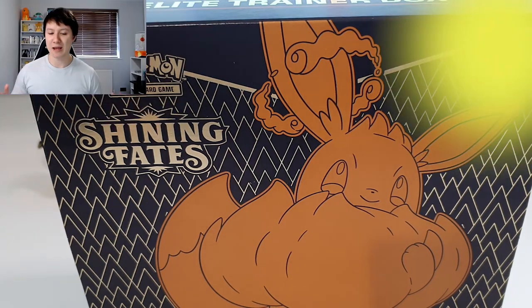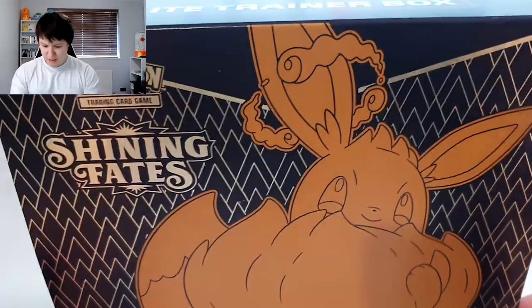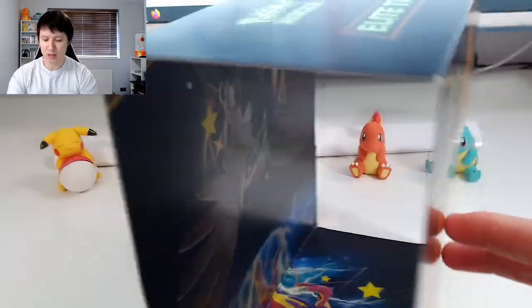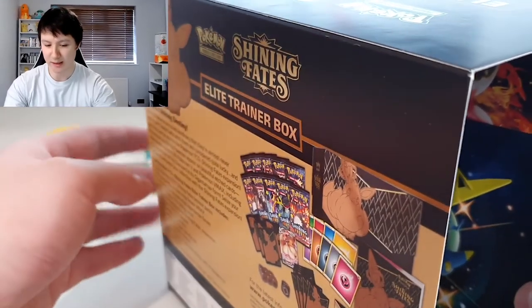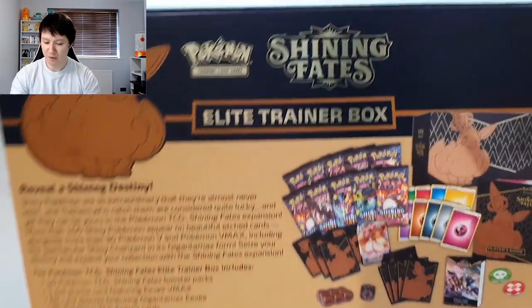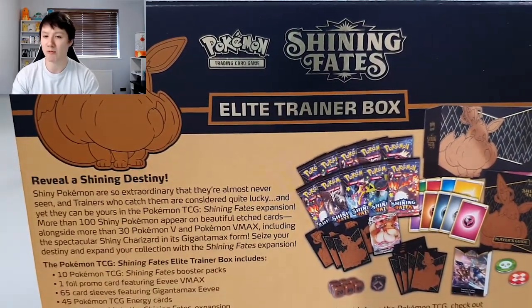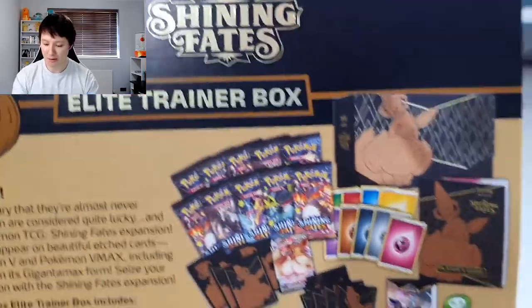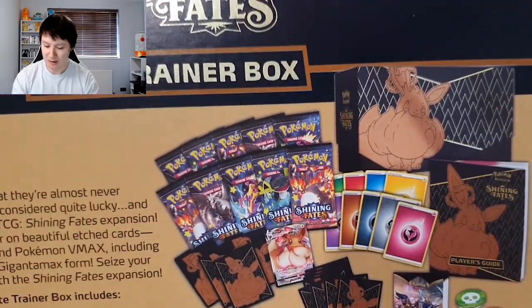All right, guys, here we go. Let's open up the Shining Fates Elite Trainer Box. If you didn't get a clear view of the box, here we go. I mean, look at that beautiful artwork inside. For those of you that don't know, Pokemon Elite Trainer Boxes usually come with quite a lot of Pokemon cards and goodies. That is basically the gist of what we're getting in here.